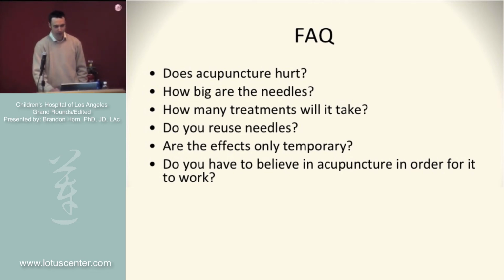How many treatments? We talked about that. It just depends on the condition. Do we reuse needles? Never. They're all single-use disposable needles. Are the effects only temporary? It depends on the condition, like pretty much anything we treat, or any of us treat.